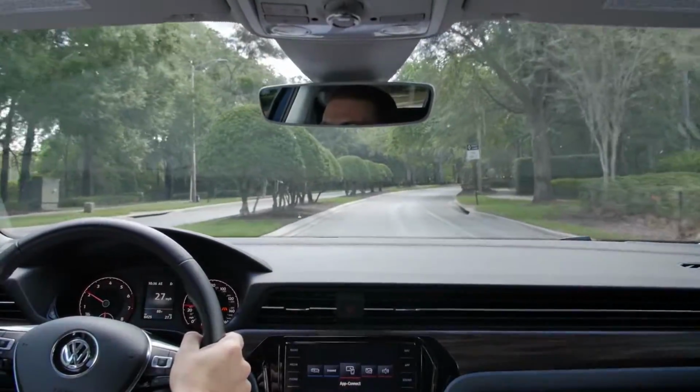I would have liked to have seen maybe some hybridization. I know Volkswagen is going hardcore into the electric car market with the upcoming ID.4, which is kind of leaving gas engine models like this Passat just feeling very old school.